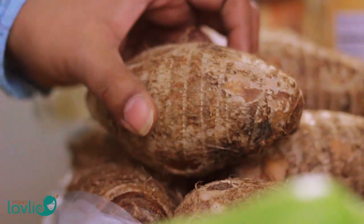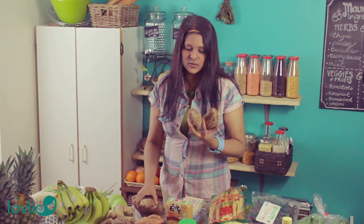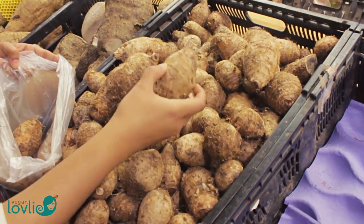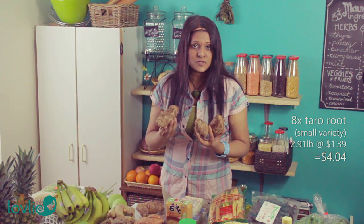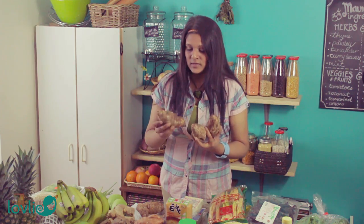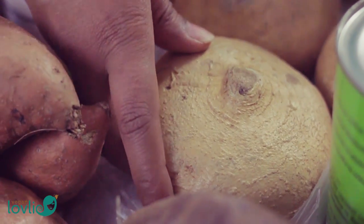Then I got these taro roots. I use them sometimes instead of potatoes. I just steam them, or boil them, or I even put them in curries. So these are very nice.